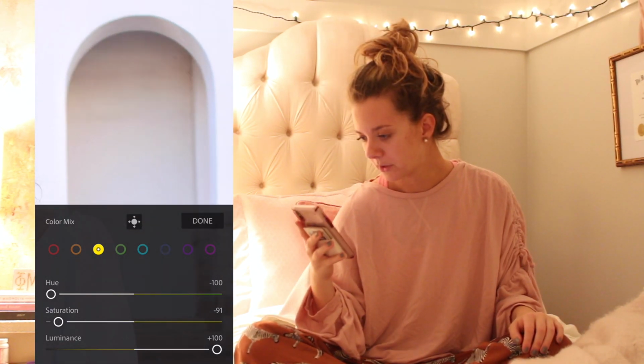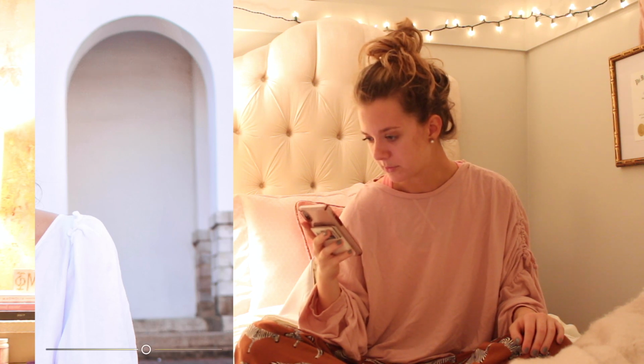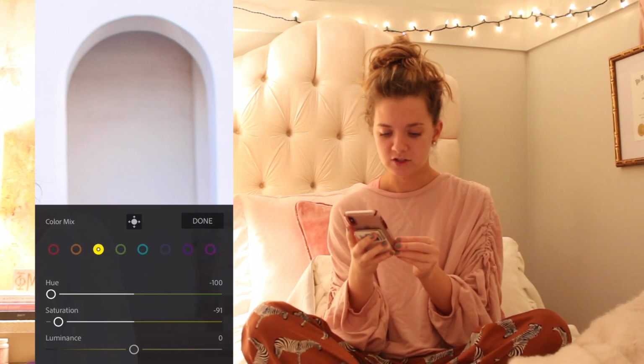Next step is the yellows. So I usually drag the slider on the hue all the way to the left, and then the luminance all the way up if I can, and then the saturation all the way down. I guess the hue doesn't really matter if you desaturate it, but I don't really like yellows. Usually that's in my hair, but I can see it's blowing the background of this picture out, so I'm going to leave the luminance where it is in the middle and just desaturate it.